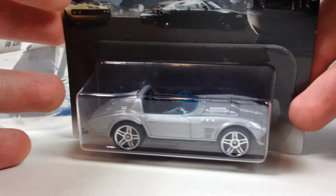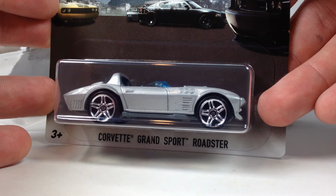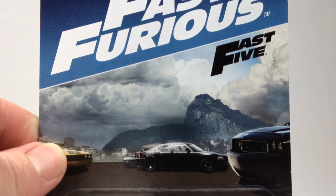Number 5, we get the Corvette Grand Sport Roadster. Fast 5.